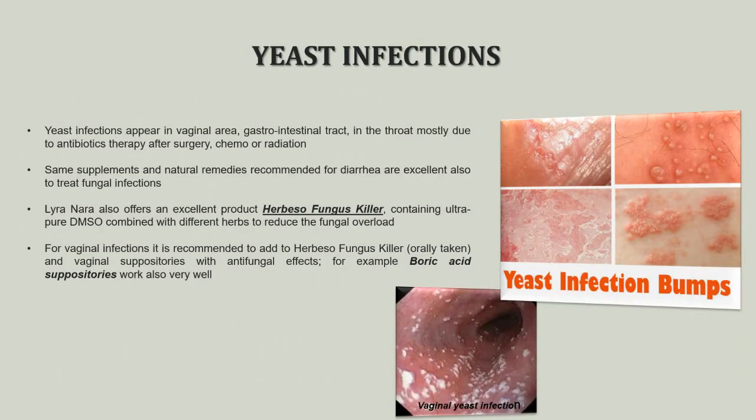Another very common side effect of traditional cancer therapies are yeast infections. They appear in the vaginal area or in the gastrointestinal tract as well as in the throat, and they are mostly caused by antibiotics therapies after surgery or chemo as well as radiation therapies. Here, the same supplements and natural remedies that we have recommended for diarrhea are excellent also to treat those fungal infections.